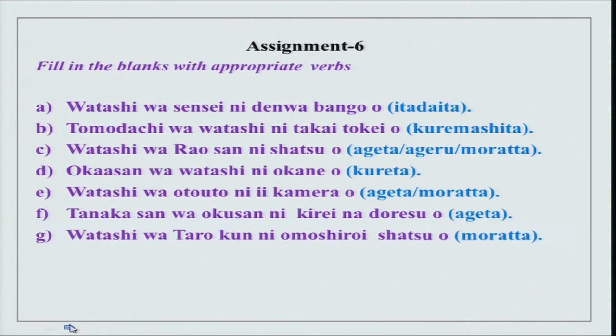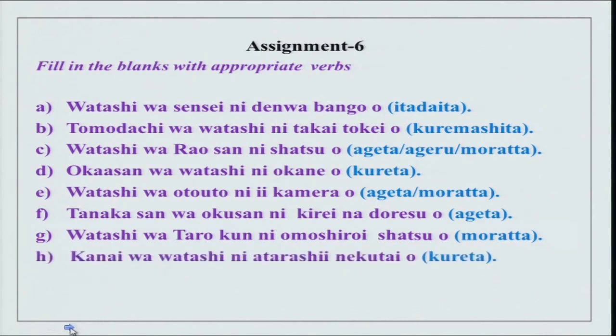Watashi wa Taro-kun ni omoshiroi shatsu o moratta or ageta. Again, both can be used over here. Kanai wa watashi ni atarashi nekutai o kureta. Again, it is a necktie. Thus, kuremashita.